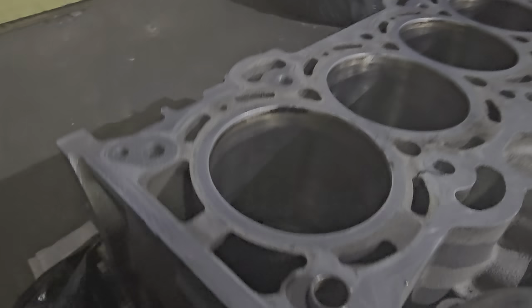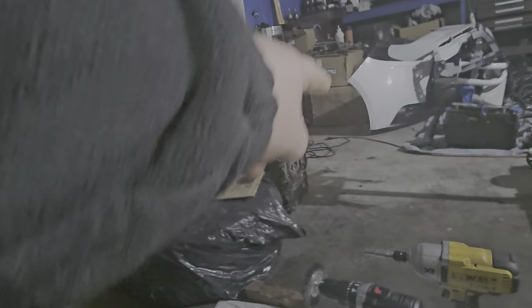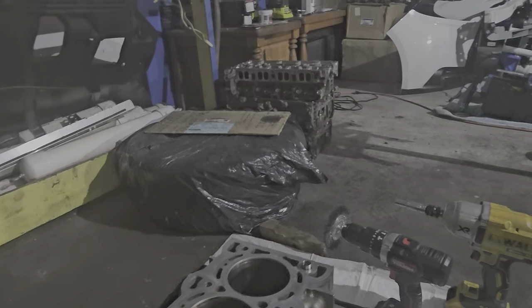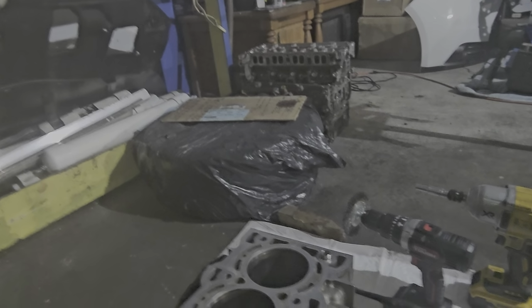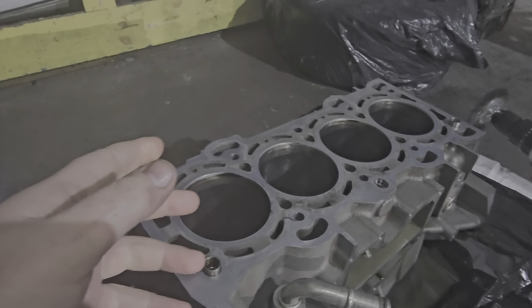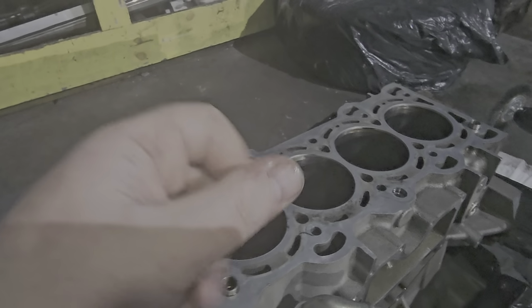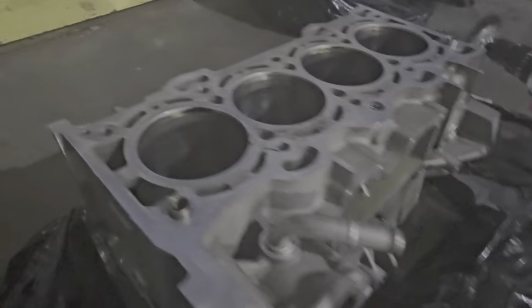But here's the block. This is the original block that came with the car. The original cylinder head is in the box right there. And that's the block for the RS cylinder head, which I'm actually doing now. But I can't do it on the 2.0 build because I have to swap the internals out and run RS pistons for the valves, because the exhaust valves on the RS head are 2 millimeters bigger. So clearance would most likely be an issue. But look at these.